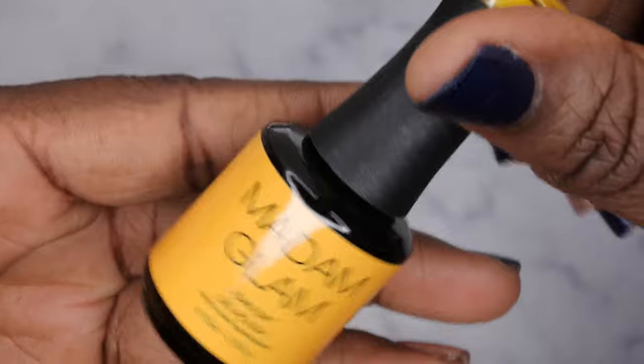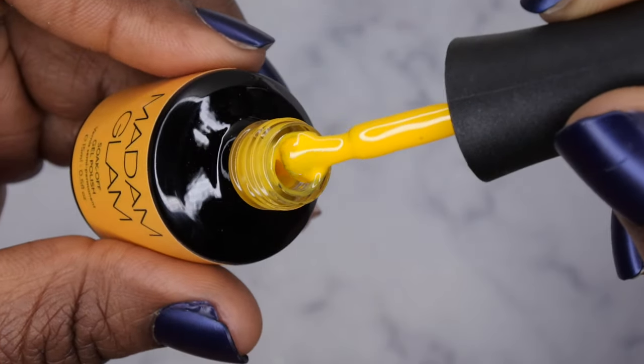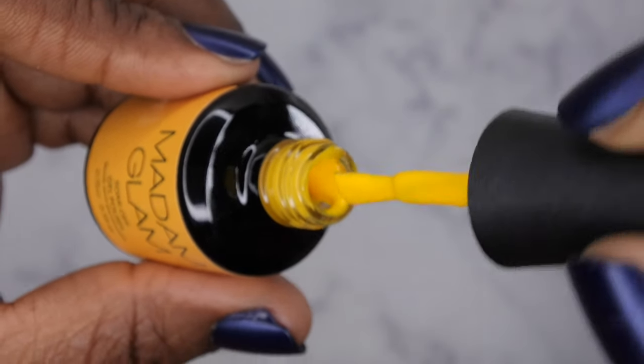And to go with that, I definitely got another yellow from Madam Glam. Y'all know yellow is my favorite color. Let's see, this color is Mimosa. Ooh, how pretty. Look at that. It's a really nice, vibrant yellow.